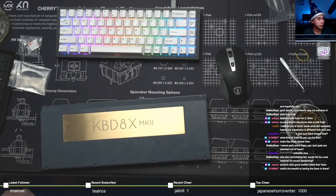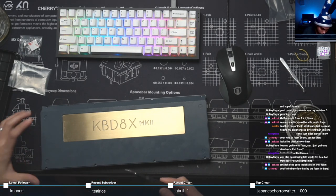What benefit is there to having the foam in there? It helps dampen some of the rattles, some of the reverberations that occur inside a hollow case.